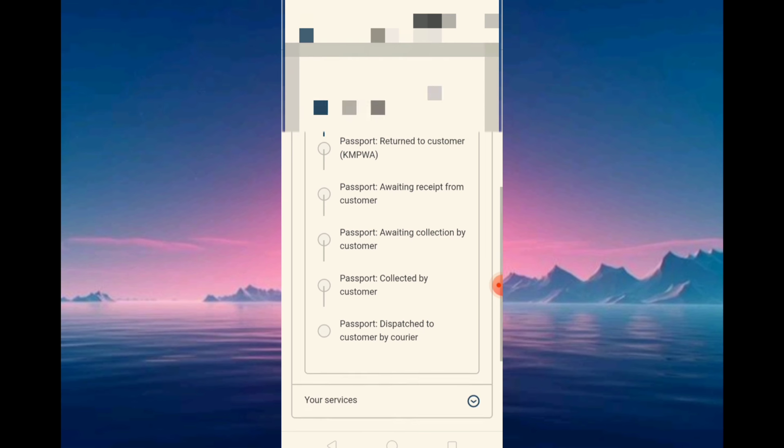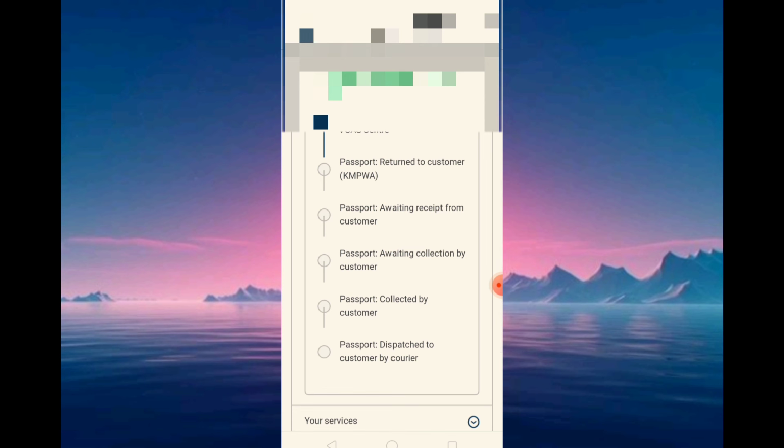So guys, this is how you can track your UK visa application online.